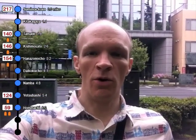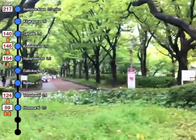Behind me is just some old road, but here in front of me, Utsubo Park, long one of my favorite parks in Osaka.